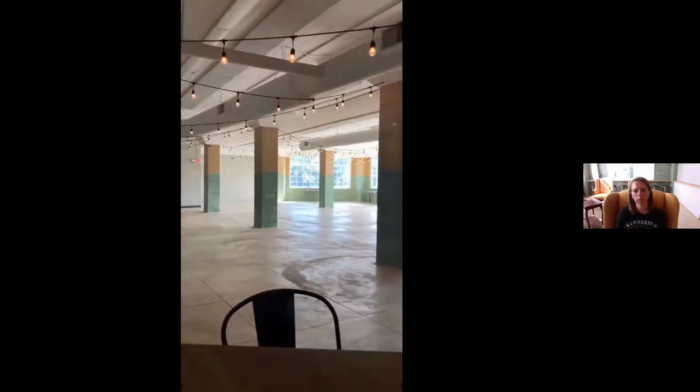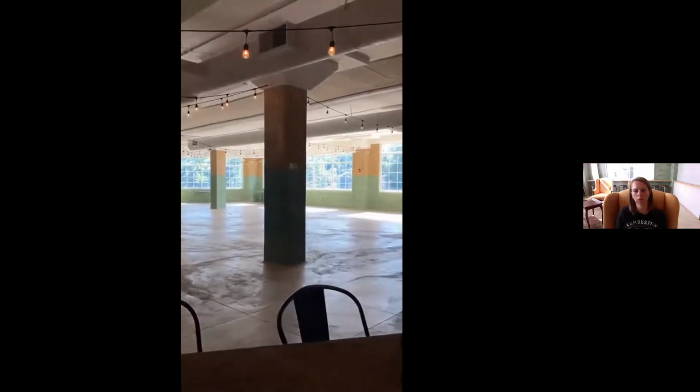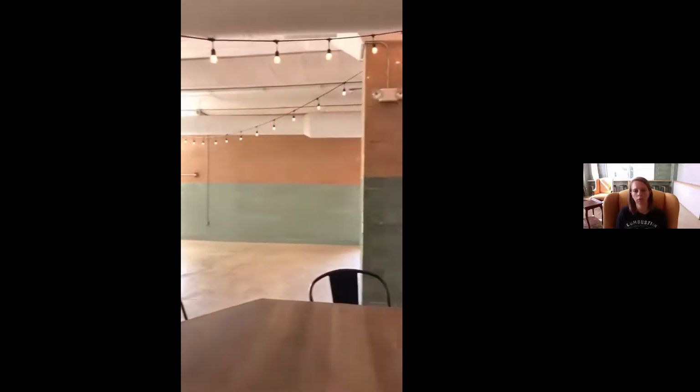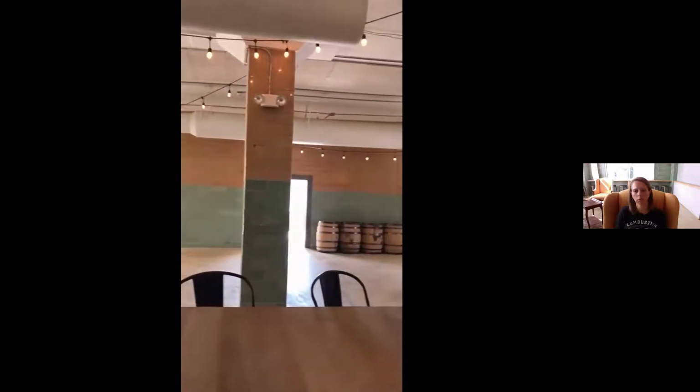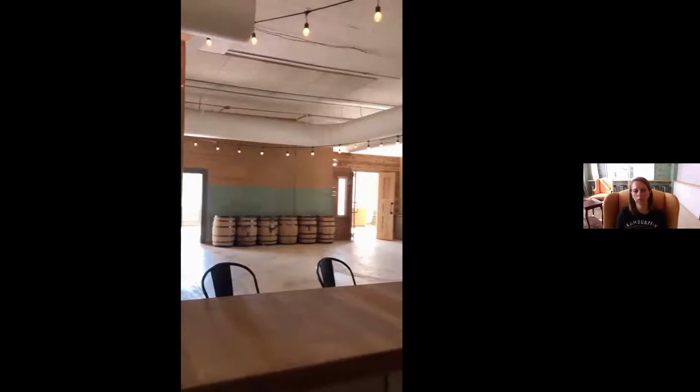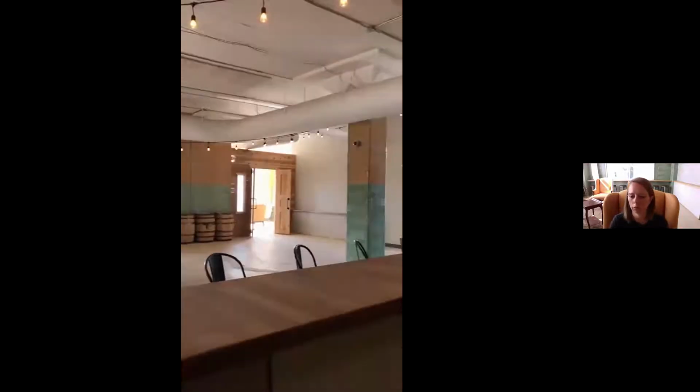This is the view from the bar. There is a new bar up there that can accommodate more people and works better with the flow of our space. So we're pretty excited to have this new bar up in our private event space.